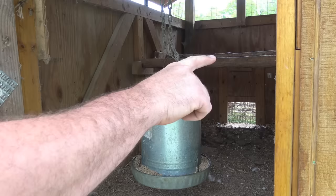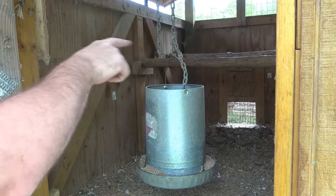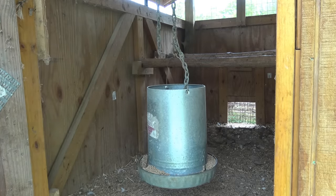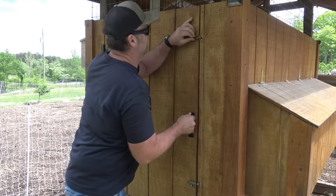Inside there, you'll see there are roosting poles all the way across there. And that's, again, enough for about 15 birds to roost. This is a 4x8 coop. We'll close this guy up.